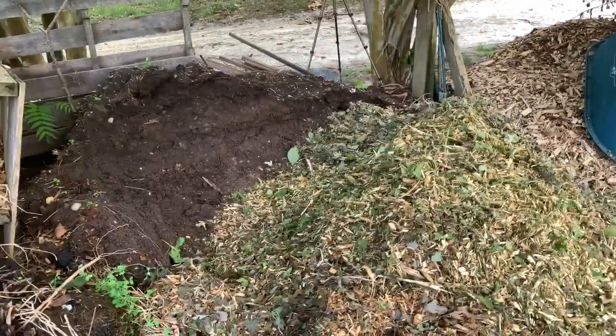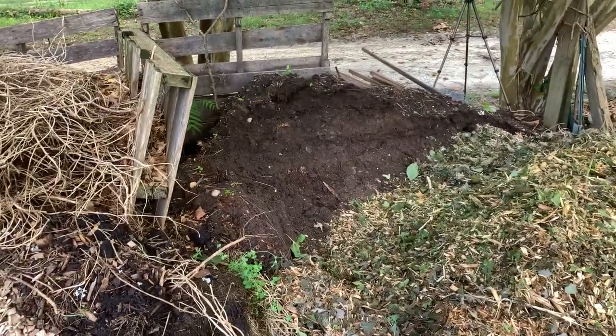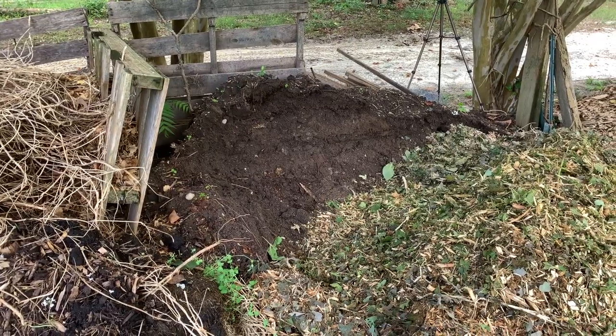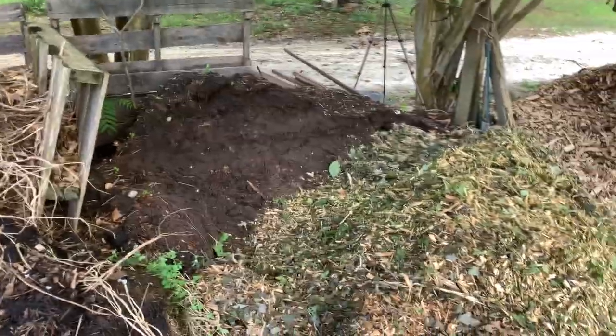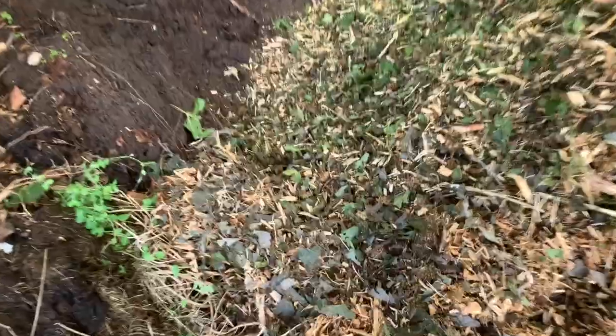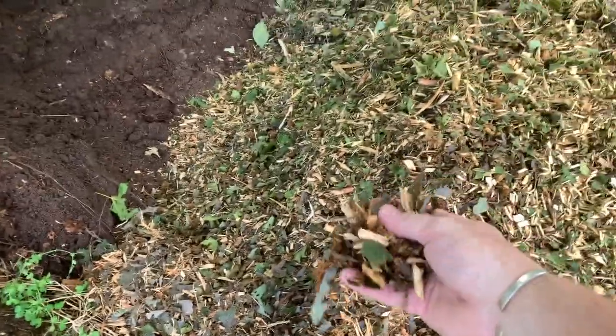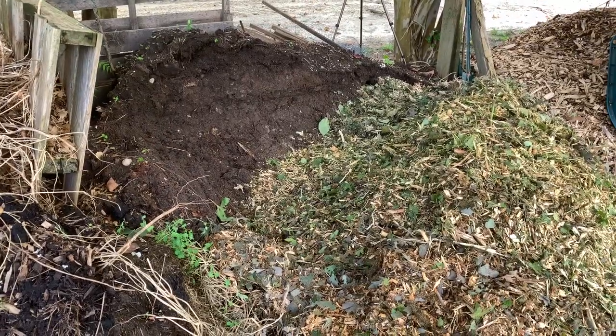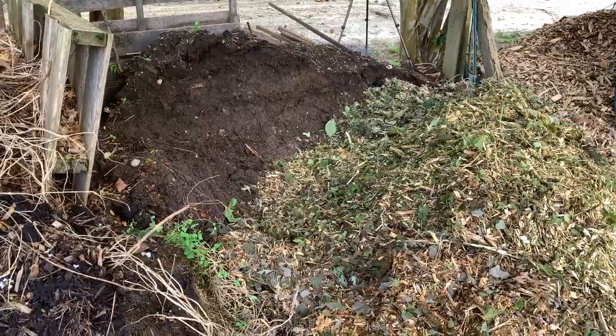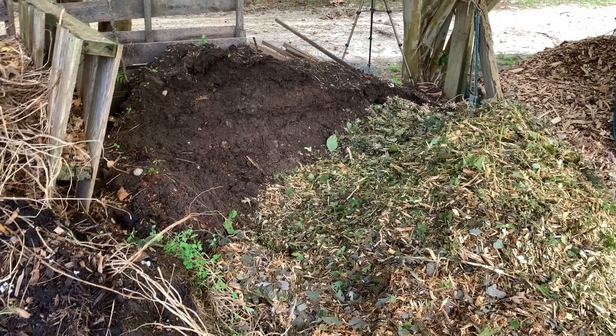Now, the trick to being able to do this, and Joel Salatin talks about this a lot, is you got to have enough carbon. You got to have enough wood chips. And this right here is from a company that goes along and clears electric lines overhead and cuts trees and that kind of thing.